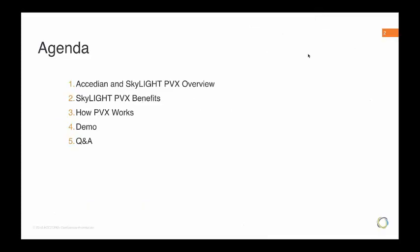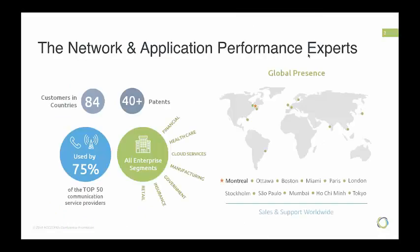So let's talk a little bit about Exedion and who we are. Exedion, we've been around since 2005. And we're a global company, as you can see from the visuals on this slide. And on the service provider side, we've had a market share of 75%. And that's tied to however many companies that are stated on the visual. That's 84 plus over 40 patents.